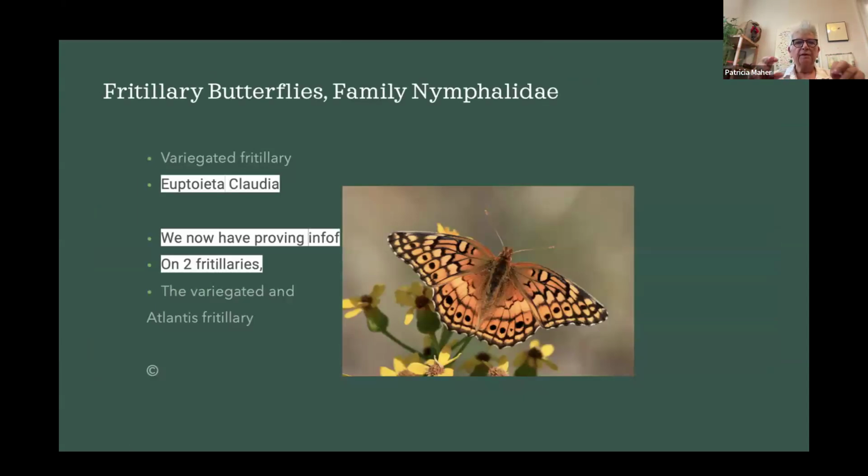There's a group of butterflies in North America called fritillaries, and they're also in the family Nymphalidae. They're beautiful, absolutely gorgeous. Look at that. And last year, I want to give a shout out to Michelle McKenzie, a homeopath in Canada, in Calgary, who made a remedy using her machine and slept with the 30C under her pillow of the Atlantis fritillary. And she had a very powerful dream, which really reflects the energy of the fritillaries.